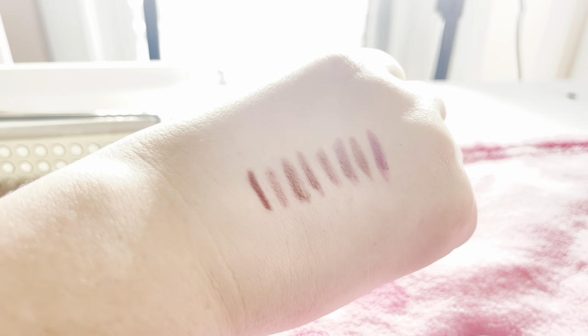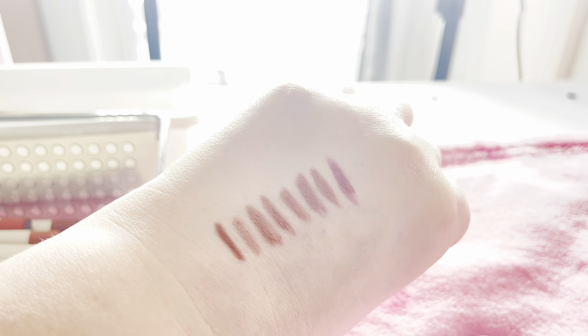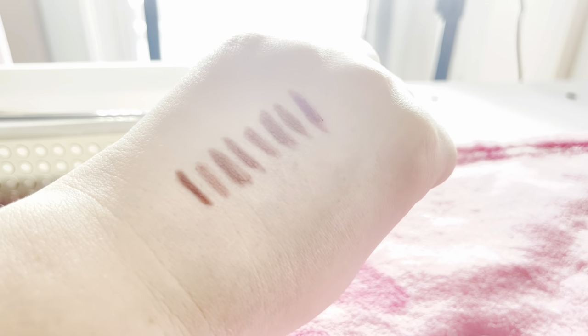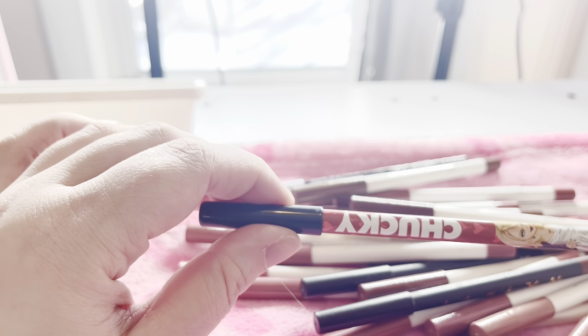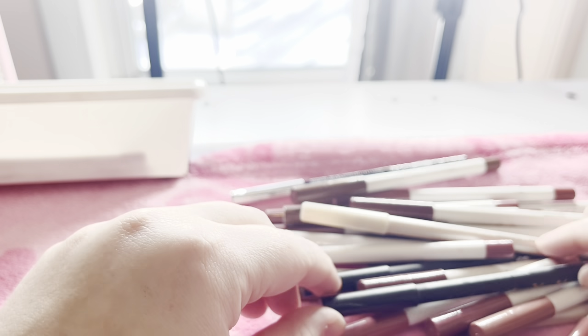So that is that, and now we are gonna go into the deeper ones and try to rule those out. Right off the bat, this is from the Glamlight Chucky collab. I am gonna go ahead and keep this one. I don't know what the shade is. I think this is the Tiff shade. So yes, it is. It's a bit darker, but I do enjoy that, and I like their formula.